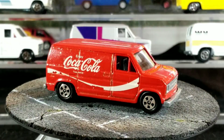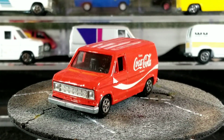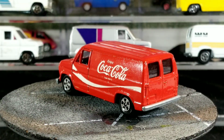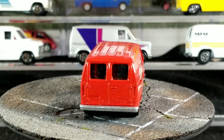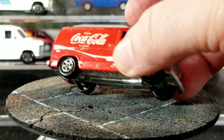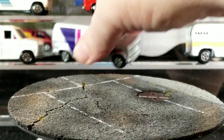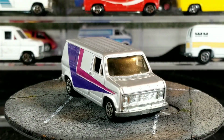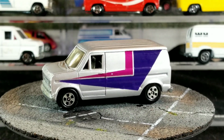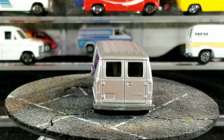Here's a Coca-Cola version. Stripe's a little scraped up. Overall, in pretty nice condition. Just the stripe is coming off in spots on the body there. The Coca-Cola logo seems like it's in pretty good shape. Just the stripes a little bit coming off there. Next up, we got this like 70s stripe. This one's really cool. I haven't seen one like this before. Silver with two-tone purple or pink and purple stripes. Pretty neat. That's definitely a cool one.